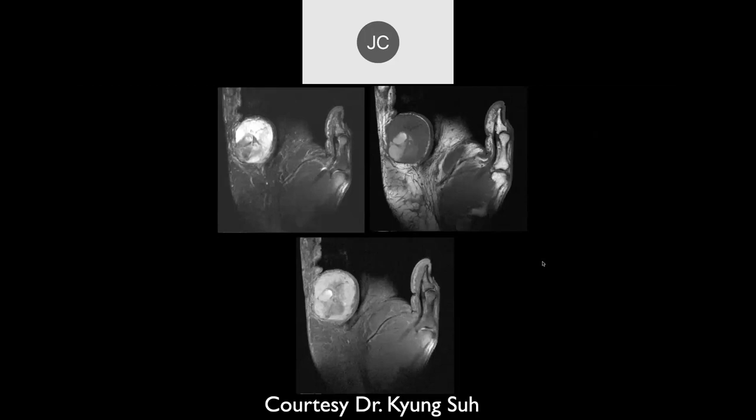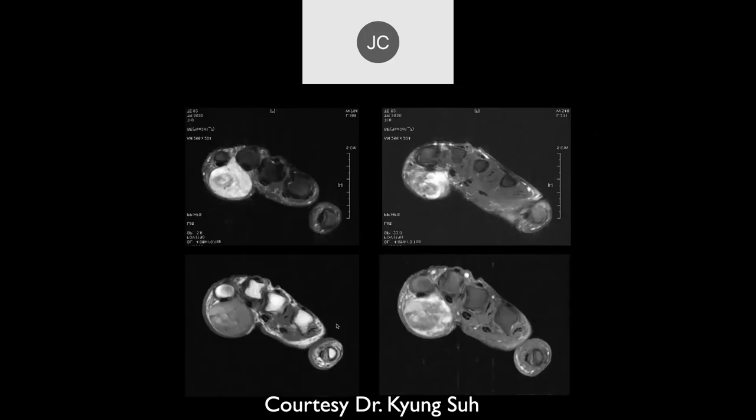We have a PD fat sat at top left. This is probably PD fat sat. That's probably T1 weighted fat sat post, I think. And this is probably a T1. Assuming contrast enhancement, it looks contrast-enhanced, the vessels are enhancing here, and it looks pretty well circumscribed. It doesn't involve the underlying structures.